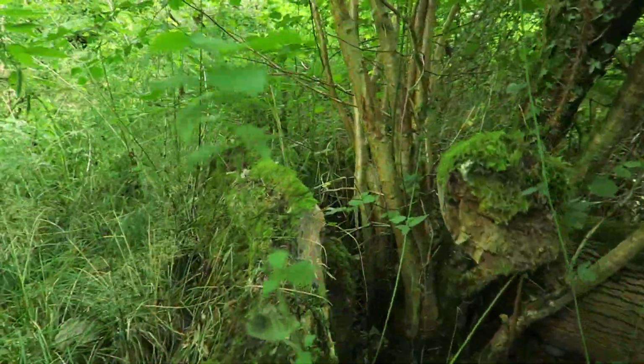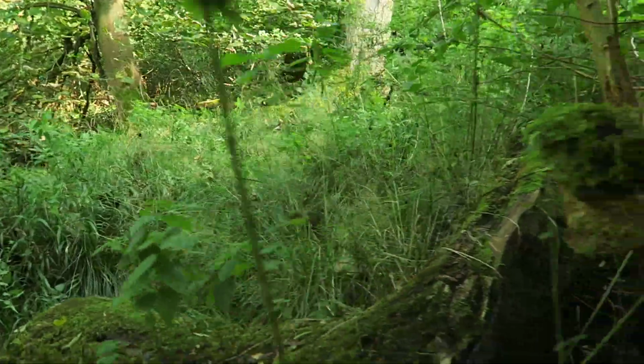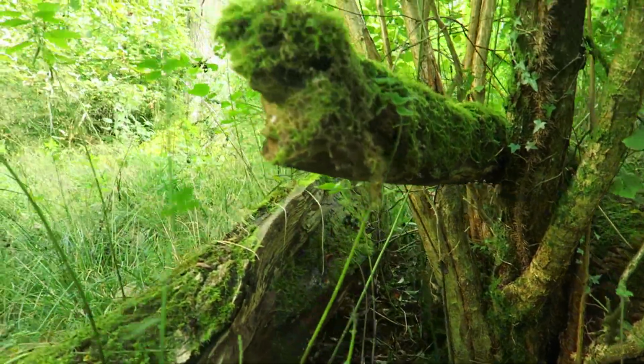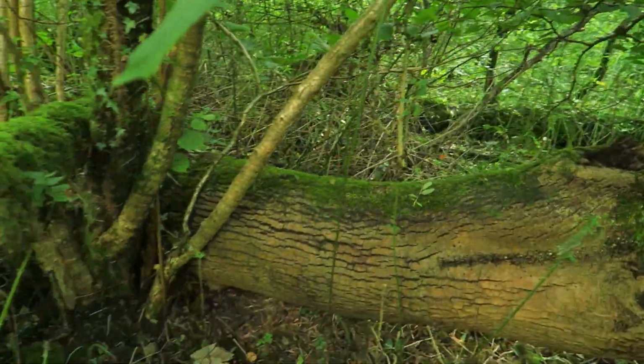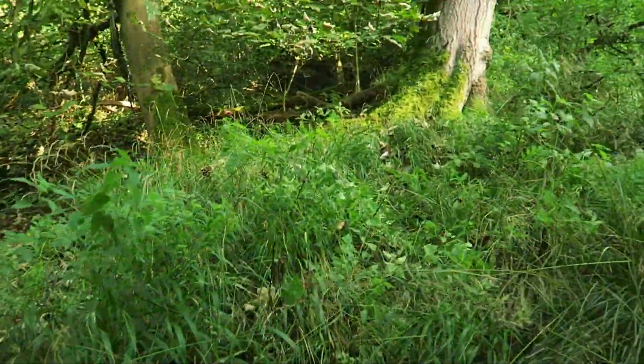That's one of the splitting trunks that I talk about. I'm guessing it was the other end of this, but I don't know. You know, you never know.